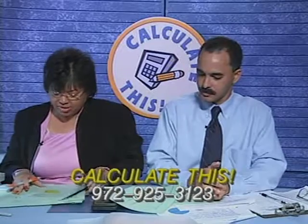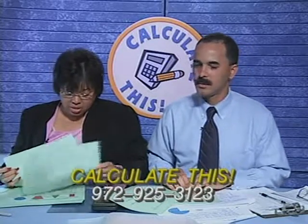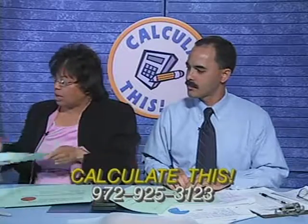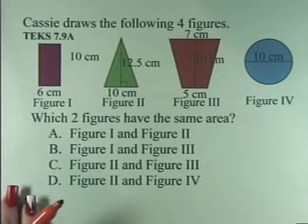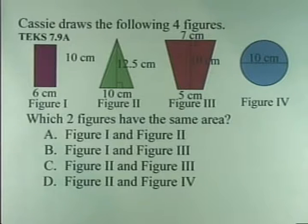Okay, Laura, let me find a seventh grade problem. Oh, this is a good one. Let's do this next one, because we've done one on a circle. I'm trying to get as many different types of problems in as we can today, because you do know that this is our last show for the year. Just heartbroken and sad because this is the last show. And we just love this so much.